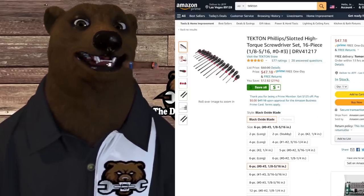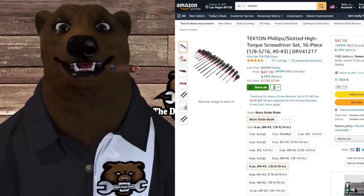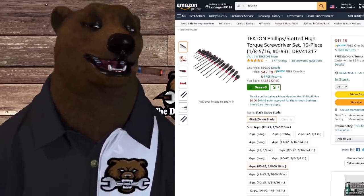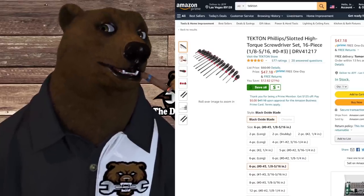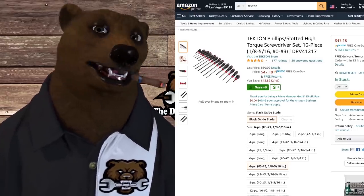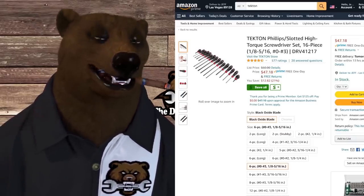Anyway, next up, we've got Tecton screwdrivers. Now, typically, I like to say you want to go to the Tecton site and get your 10% cash back. Well, this is cheaper than 10% off. In fact, this is the lowest price in over a year that these have been offered. So this is the Phillips slotted high torque screwdriver, 16 piece here. This is the ones that I have. I like them a lot. They're not the kind you're going to use as a crowbar, okay? They're not like demolition screwdrivers, but they're good, solid screwdrivers.